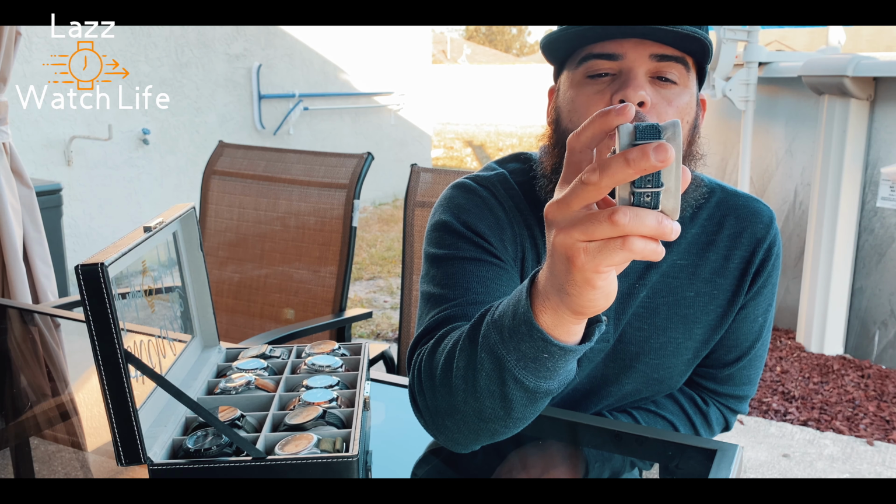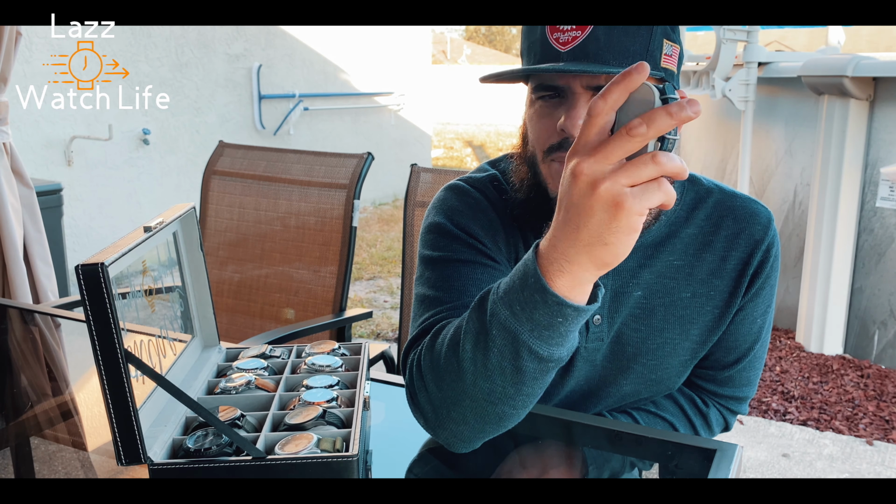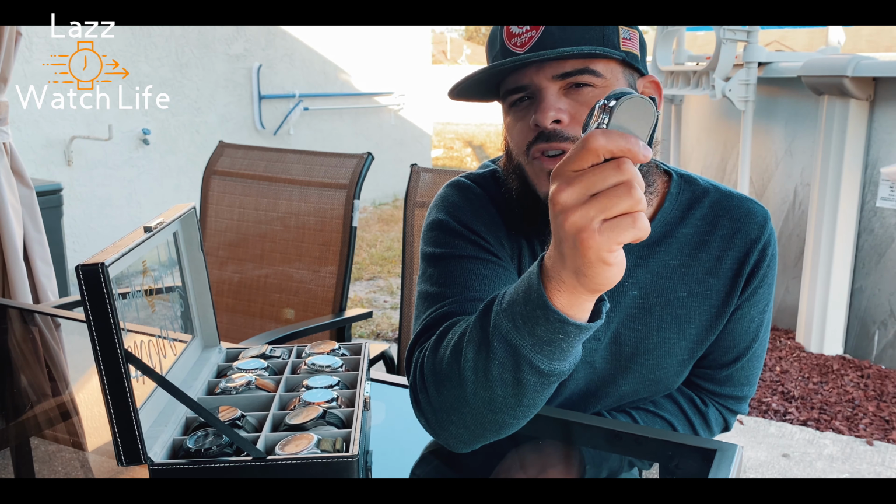I'm going to give you guys some close-ups of this timepiece. I really do like what's going on with the dial here. And believe it or not, this actually has some really, really good lume for the price.